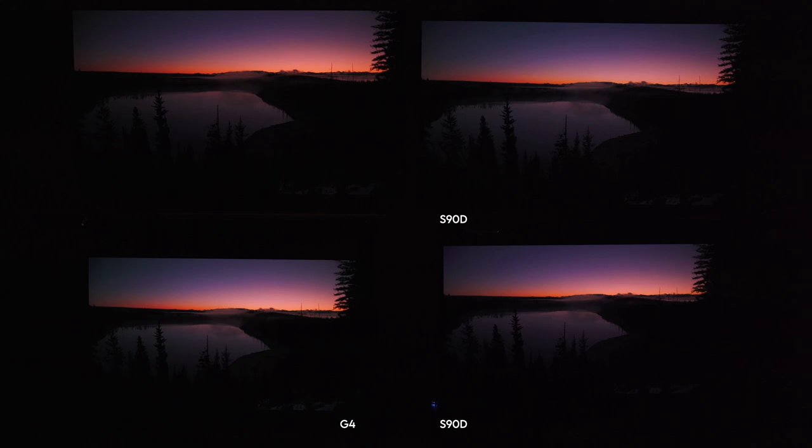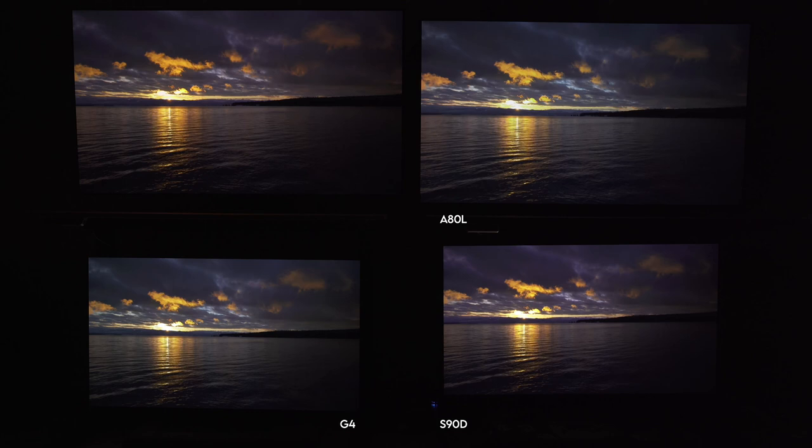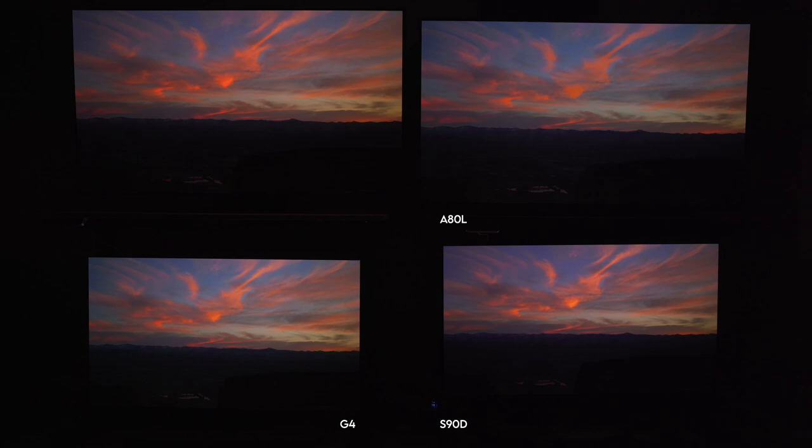You know, I'm actually really surprised at the A80L and how well it holds up next to the S90D. And I'm about to go through the settings for you guys so you don't think that something fishy is going on.